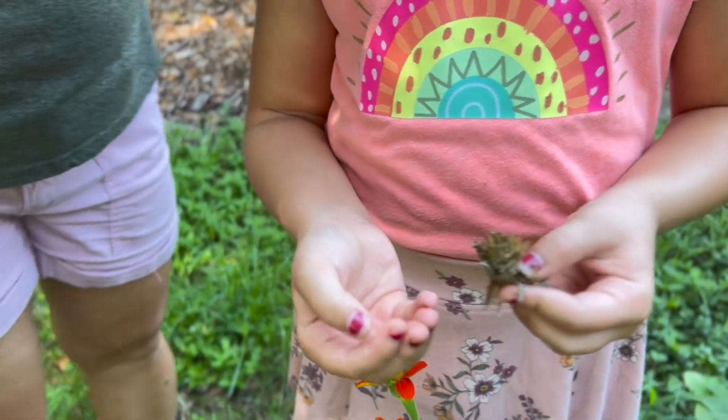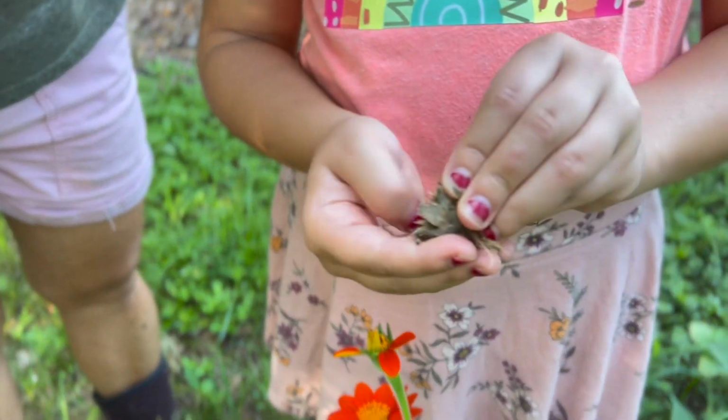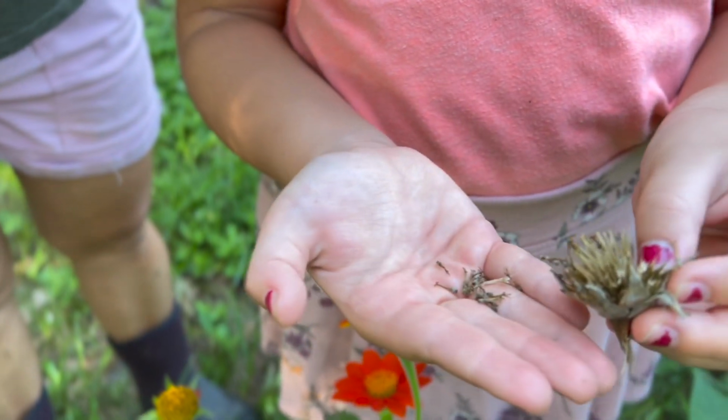Are these wet? Too little seeds. No, it's not wet at all. Oh, good. But look, there's little tiny seeds in there.